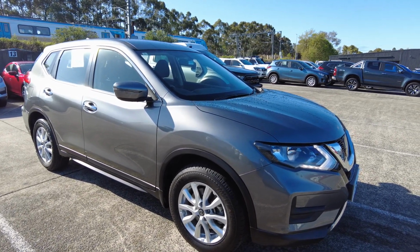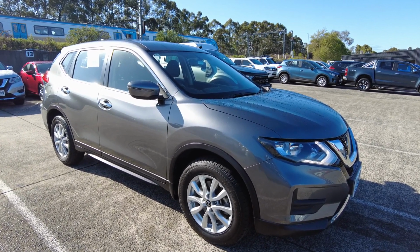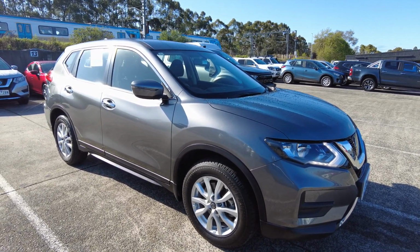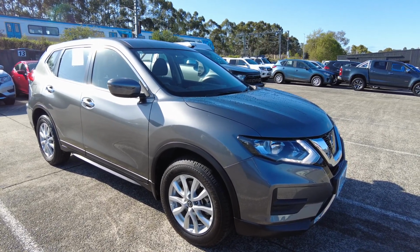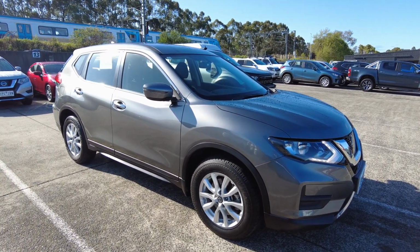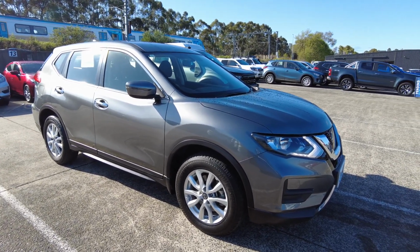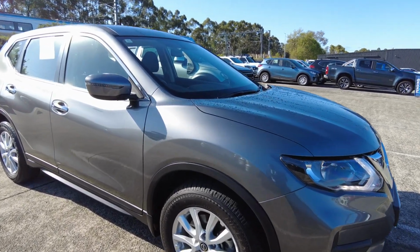We do offer aftermarket accessories to keep this car in pristine condition. So you can speak to our pre-delivery manager, Dan De Sosa, who deals with any aftermarket accessories, including your ceramic paint coating, as well as your dash cams, tint, and more importantly, your mechanical protection plans, which is a 5-year free roadside assist. Really good products here offered by Berwick Mitsubishi.